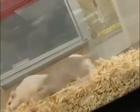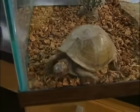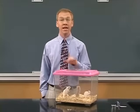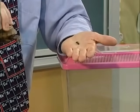In science class, we often have a chance to work with live animals. Always handle live animals with care and respect. Open cages only with permission and under the supervision of your instructor. Never tease animals or remove them from the science room. And don't forget, be sure to wash your hands after you've handled an animal.